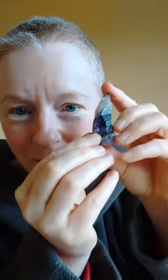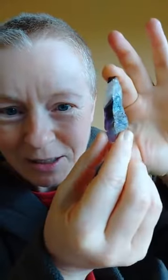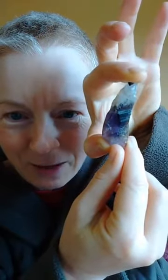And you can see it's a really lovely purple if I can catch the light through it. Taitanuya. There you go. This is the best one. You see that beautiful purple glow. There we go. I'm getting better at this. It's just a fabulous thing.